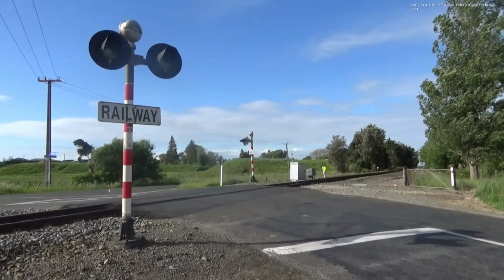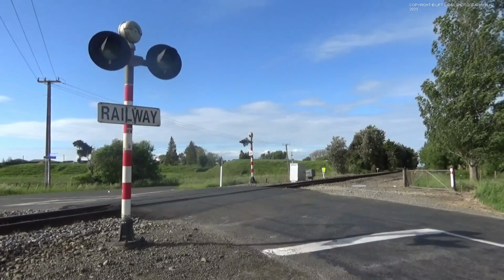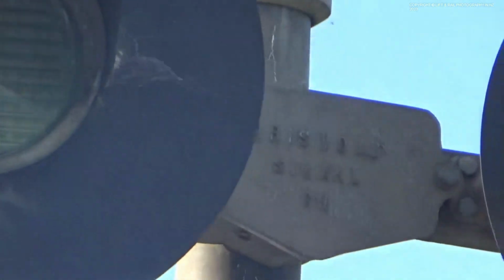Koputaroa Level Crossing in Koputaroa. So what do we have? It's a fairly old and simple level crossing, this one. So we've got three sets of Griswold signal co lights, as you can see, which have been retrofitted with LEDs.